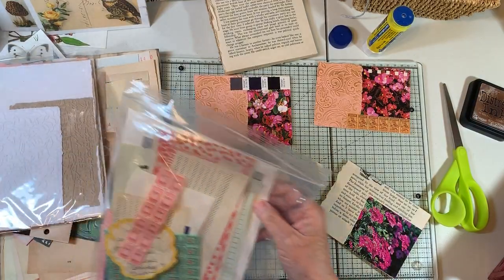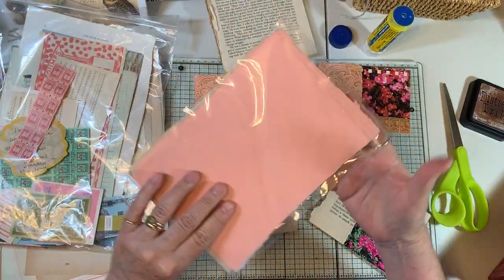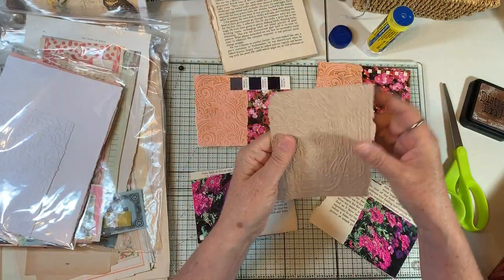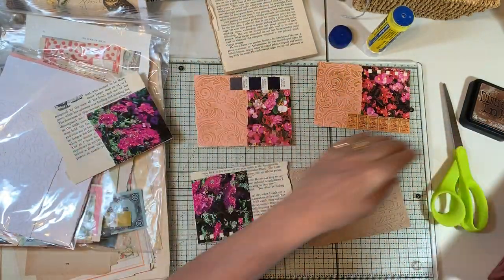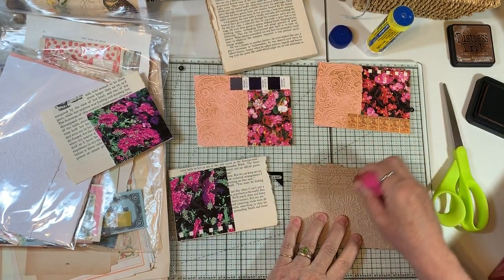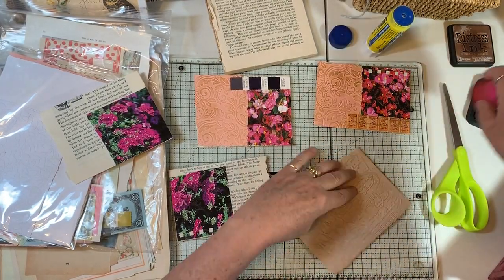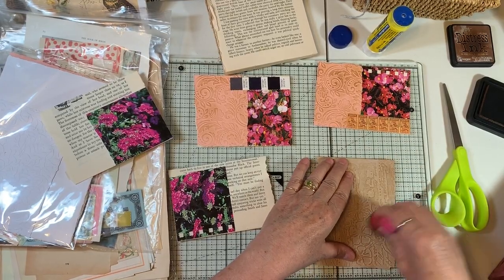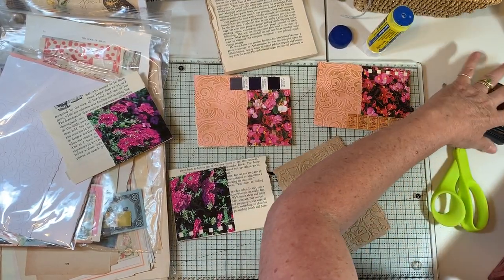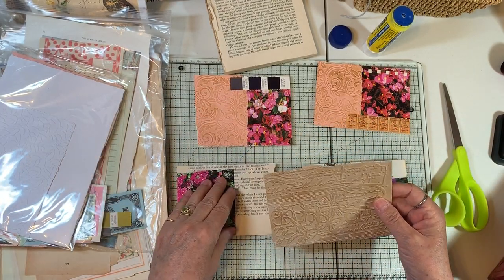Let's see, what can we do with these? There's also some brown embossed paper here that's really cool. Let's distress it up. It's flowers and music and writing and stuff. Got a few crumbs there. Okay, so let's do this.